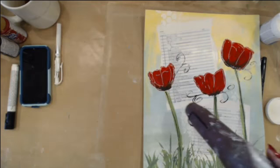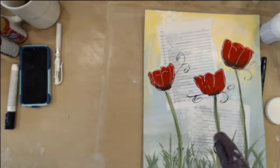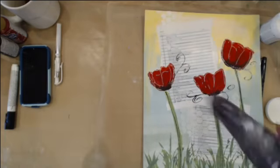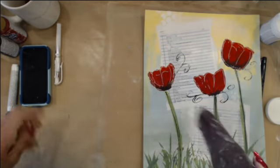You know what? I love this stuff. I love it. It takes some patience. I'm going to come over and go over it with maybe some color.